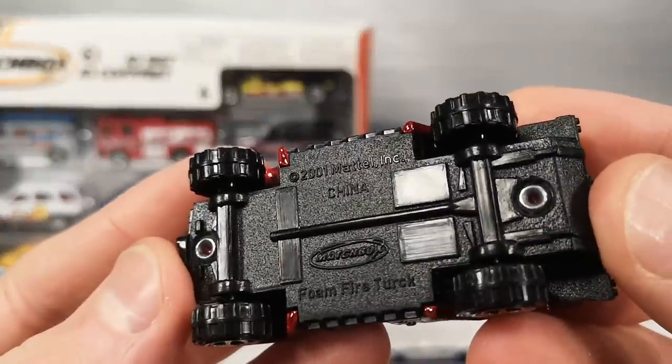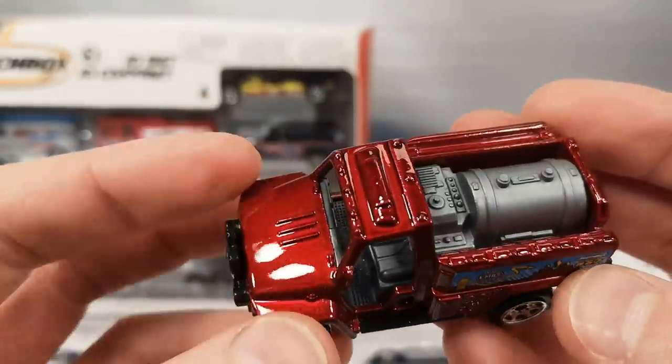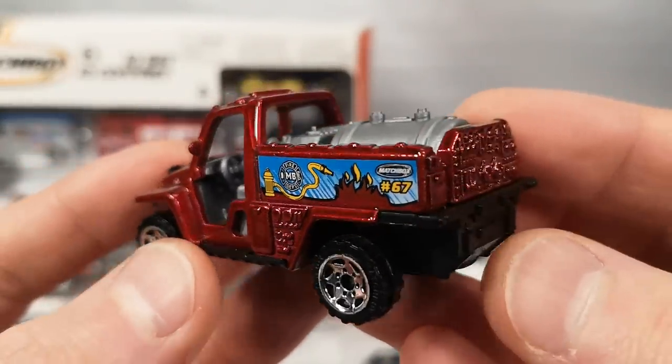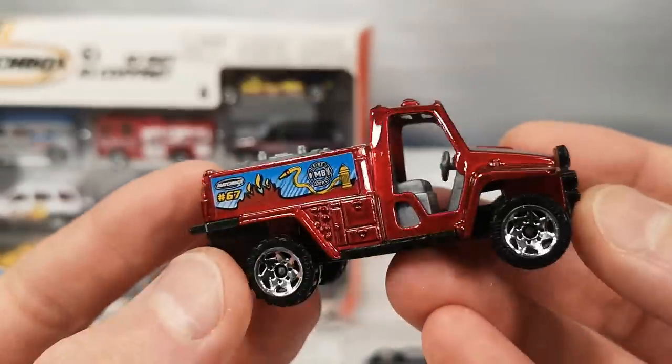The foam fire truck. This is the third one we see in this video. Also in red, but more of a maroon red or a metallic red. The gray interior this time. 2002 mainline. First release also of this casting.